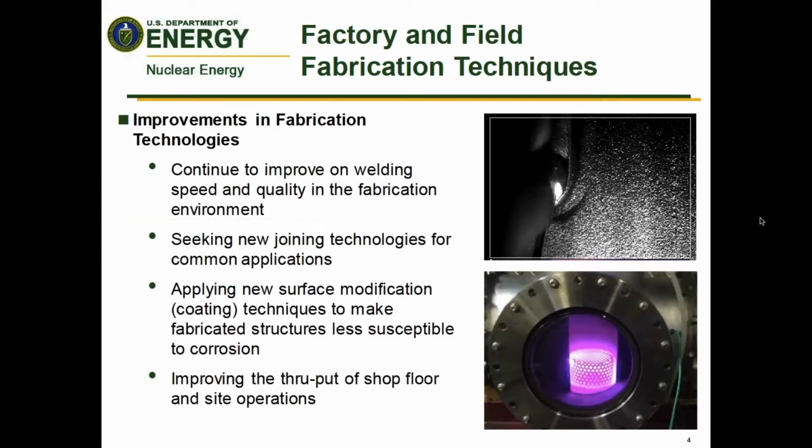Factory and field fabrication techniques, we're looking at welding technologies, weld monitoring technologies. We have currently an online weld monitoring control system using optical methods. We funded another monitoring program that has recently ended. So I encourage you to go on to the CTD website, energy.gov/NE. You can find the Cross-Cutting Technology Development link. We have an annual award summary on all of our projects. I highly recommend you go and look at those to see what's currently been funded, because we do have a couple of projects in this area, and we are not funding anything duplicative. So I encourage you to look at that.